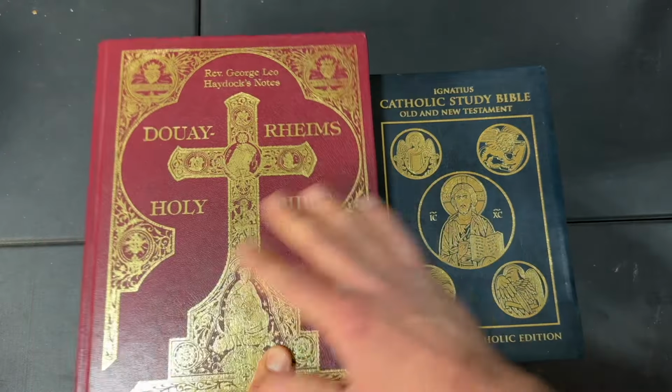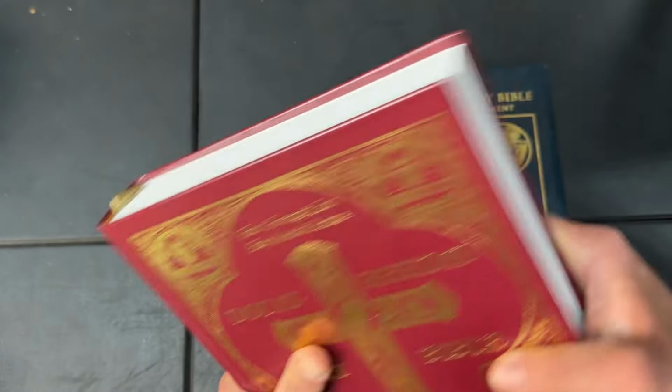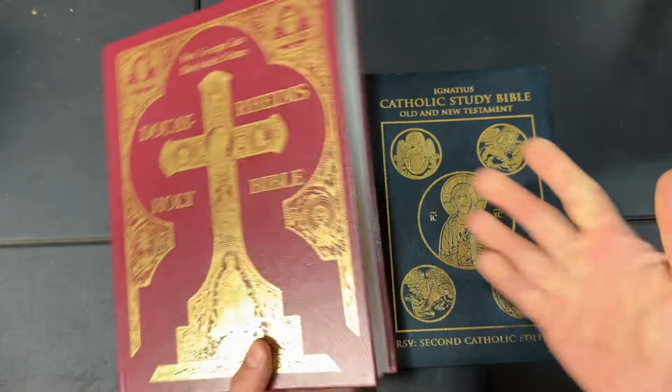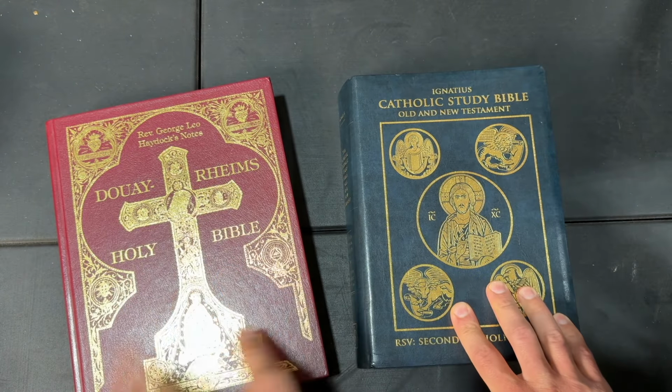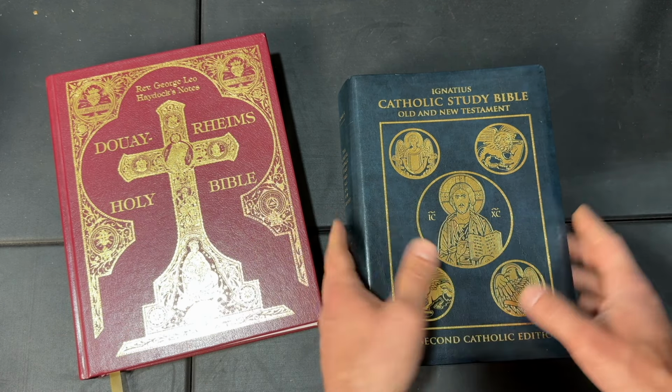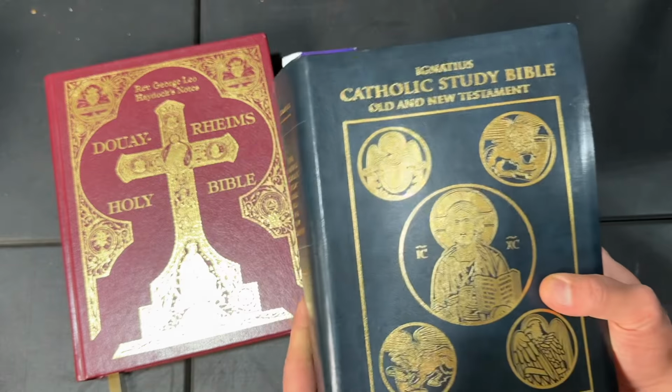Could be better, don't get me wrong. It could be a little flashier, and also the build could be better, but you're just not going to find that. And the history of this Bible and the way it was initially sent out is also very interesting. This one, on the other hand, is just the gold standard, I would say, as of right now.